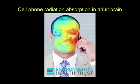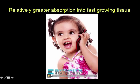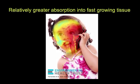The one that we're really concerned about is this one with the young child. This is a 3-year-old brain that we modeled. You see that by the end of that 6-minute call, the peak radiation, yellow and red, is getting all the way into almost both eyes. Again, this is one call, and it's not going to kill anybody. It may not cause any biological effect whatsoever for 1 call or 2 calls or 3 calls. But the question is, what's the cumulative impact of this kind of exposure? How do we evaluate it?